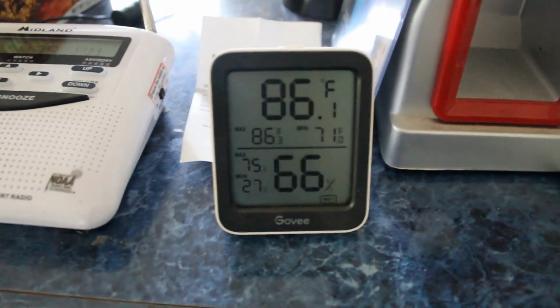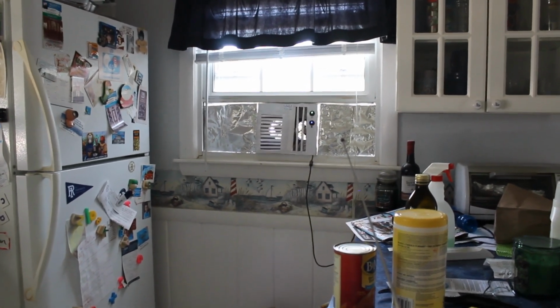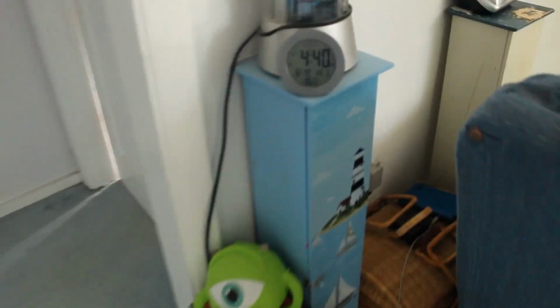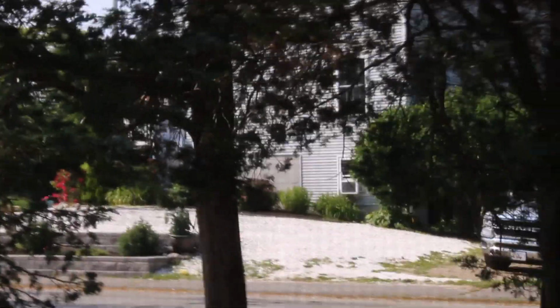Well, you know, I actually think the ProAir Max might be doing something. I just saw 86.0. Yep, there you go. This might be doing something, to my surprise. Didn't really think it would do much, but never doubt anything, really, because you never know what can happen. Alright, so 86 in here. And they've got an AC set up there, across the street. I think I showed that yesterday too, but figured I'd show you again.